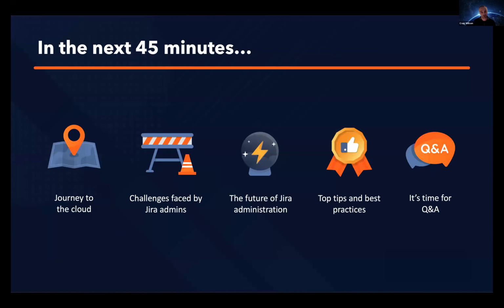In the next 45 minutes, we'll be covering a session focused on the future of Jira administration, and we're going to be sharing an exciting new product with you today that we believe will fundamentally change Jira administration in the cloud and become a must-have tool for every Jira instance. But before we get there, we need to set the scene first and take a look back at the journey to the cloud and why it's important from a Jira perspective. We'll then shift gears into Jira administration and explore some of the challenges that admins face and how our new product aims to address a number of these.